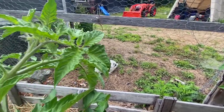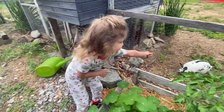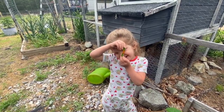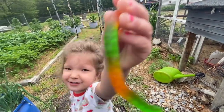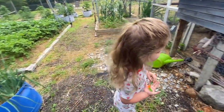Uh-oh. She sees your gummy bear, your gummy worm. What are you eating? A gummy worm. Did you get that out of the garden? No. It's a gummy worm. Oh, my goodness. It's a pretend worm. Phew, I thought you were eating real worms.